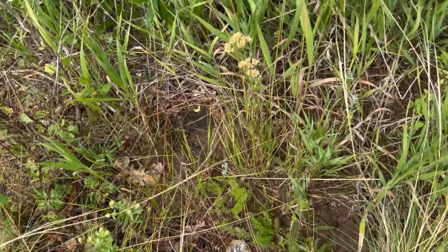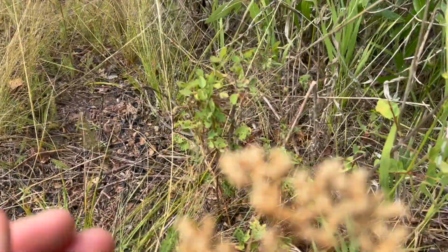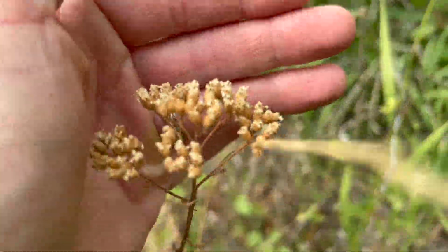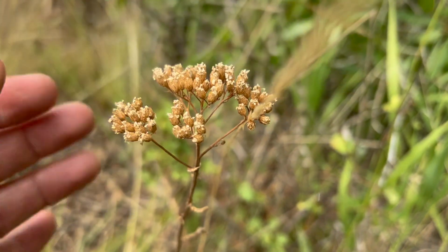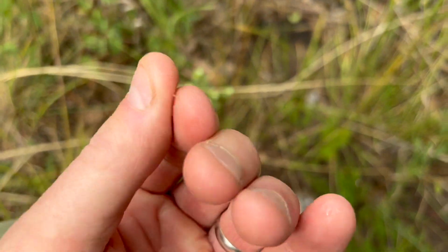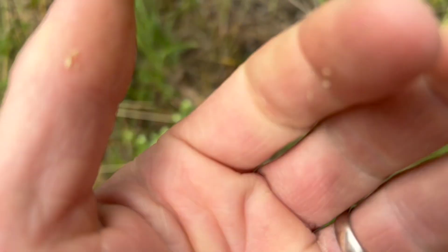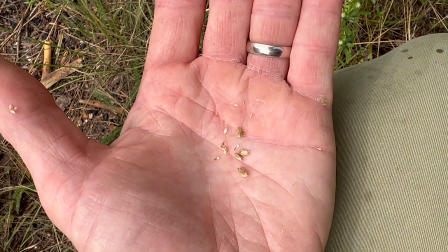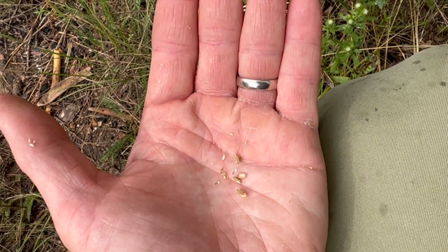Here we have some wild yarrow. It looks like it has finished its flowering season and it is now gone to seed, which is lovely for us because you can collect a few of these, sprinkle them in your yard, and get some of your own yarrow. Let's see if I can do this in an orderly fashion. Hang on. That's what I'm talking about. Very small seeds, but you get a lot of flowers out of those.